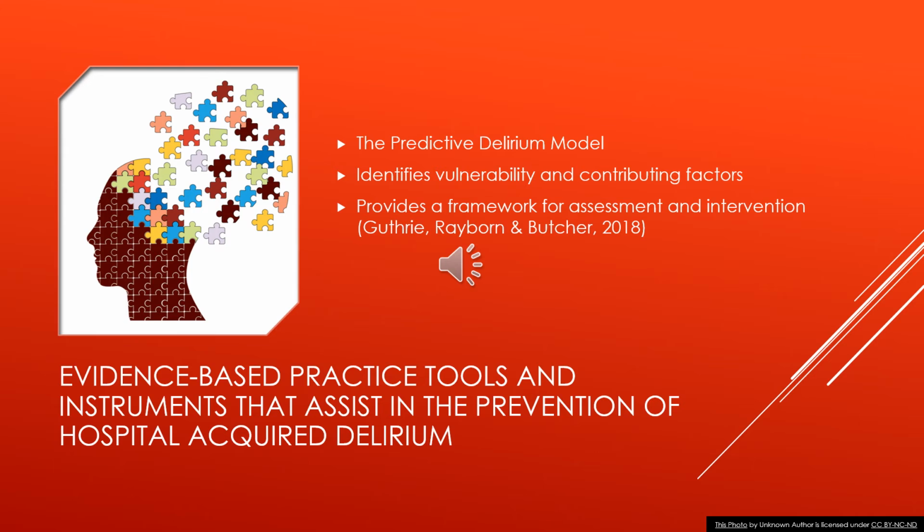So now that we recognize the common occurrence of hospital-acquired delirium in our older adult population, we as nurses need to look for guidelines and tools that we can use that will help us identify those patients at risk. The predictive delirium model assesses a patient's baseline vulnerability on admission. It is one tool that serves as a framework for the assessment and intervention for a patient at risk.